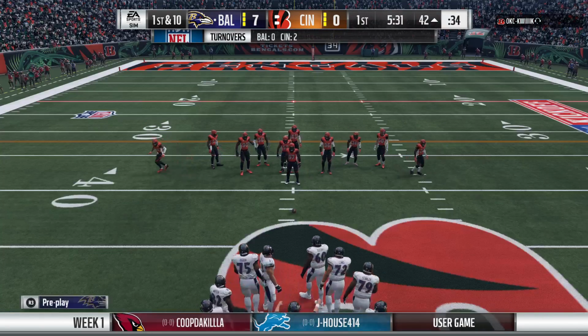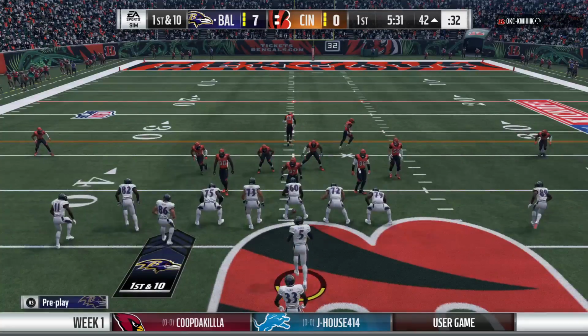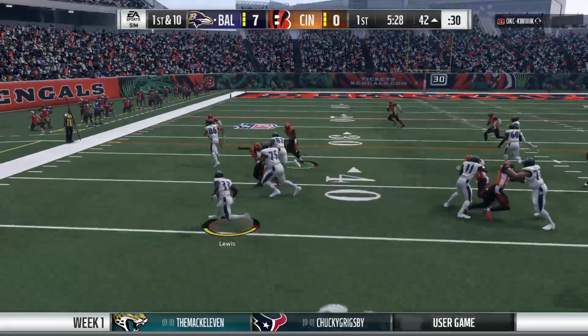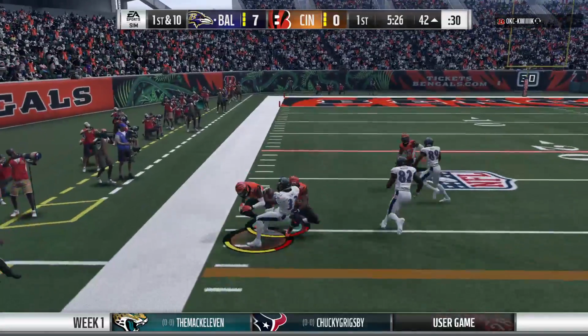Here comes the Raven offense now, ready for another possession. And they'll be looking to make this a two-score advantage. Had the touchdown on their first drive, Charles. Hey, they can get up 2 scores here on the road. That's a heck of a start.